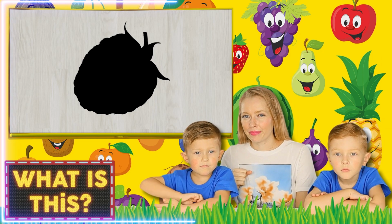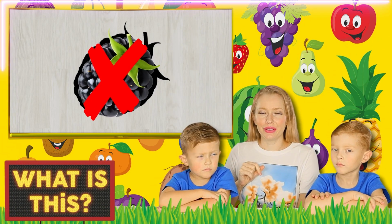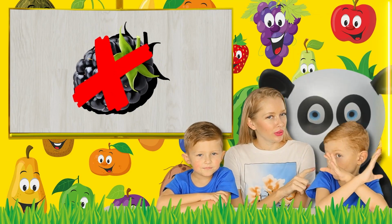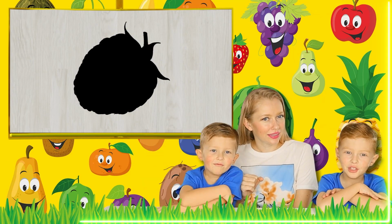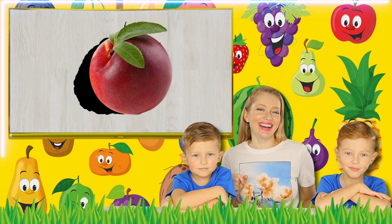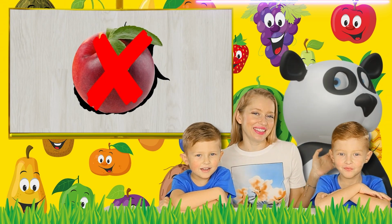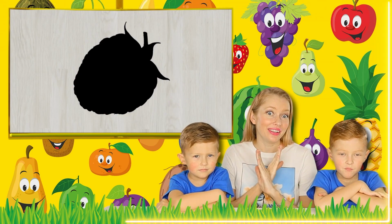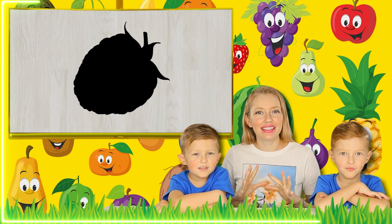I don't know. It's not a blackberry. No, it's not a blackberry. What do you think it is? I think it is a tomato. It's not a tomato. It's not even a nectarine. No. Let's try the next one.